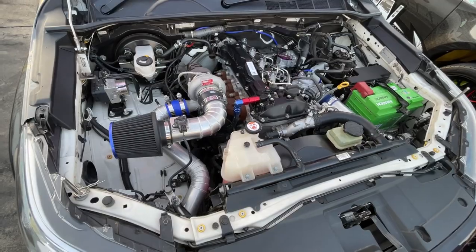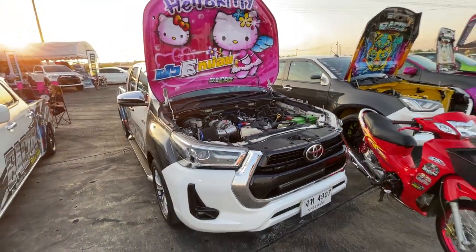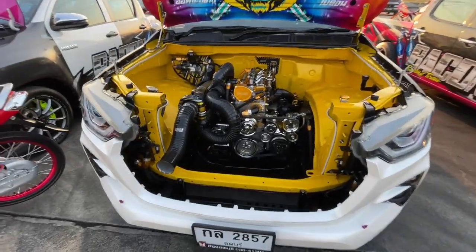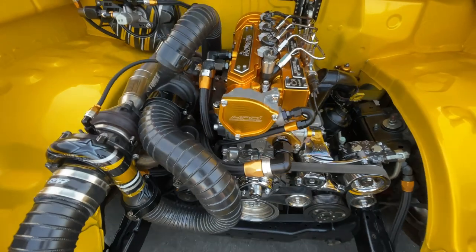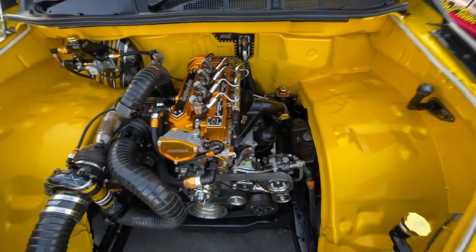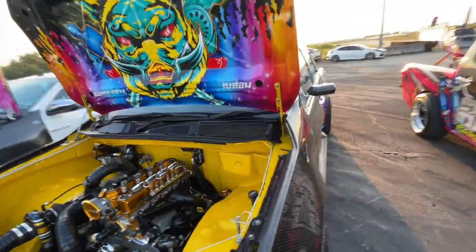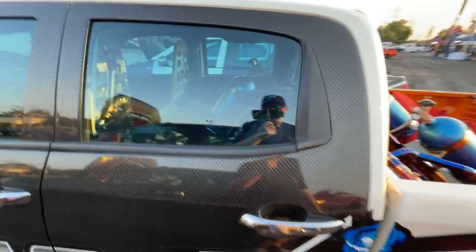It's got some nice pipe work going on. Oh, this one's a Toyota. I thought they all had Isuzus. The mods on this one are pretty crazy. Like, where'd the radiator go? But look at all this crazy pipe work. CNC valve cover. They do a lot of crazy machine work for these and a lot of custom pipe work. Like, I think the radiator is probably in the bed. Let's take a look. It's got a nitrous bottle inside of it.